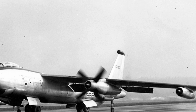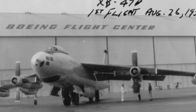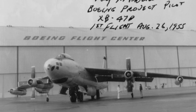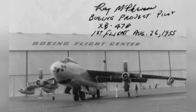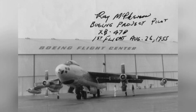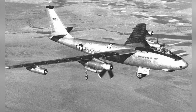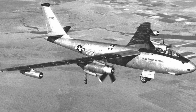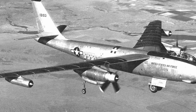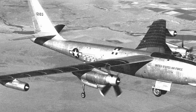During testing, the XB-47D bomber had an empty weight of about 36,200 kilograms and reached a maximum speed of 960 kilometers per hour, similar to the later production version of the B-47 bomber. Its maximum flight altitude was nearly 10,300 meters, which was lower than the B-47 bomber, but it had an advantage in range with a combat radius of nearly 4,700 kilometers and a ferry range of over 10,000 kilometers.